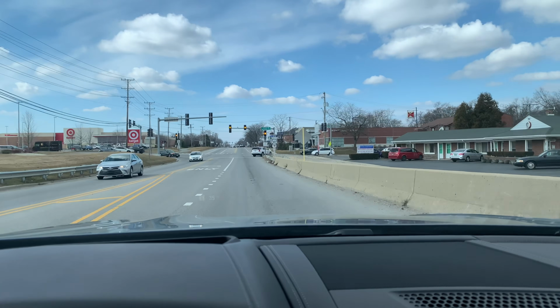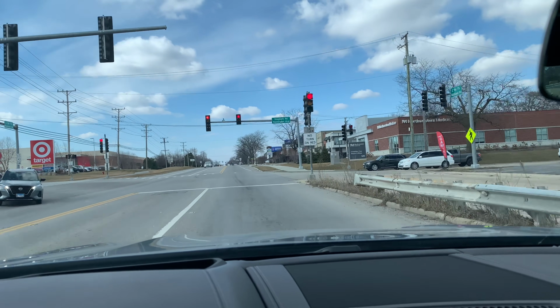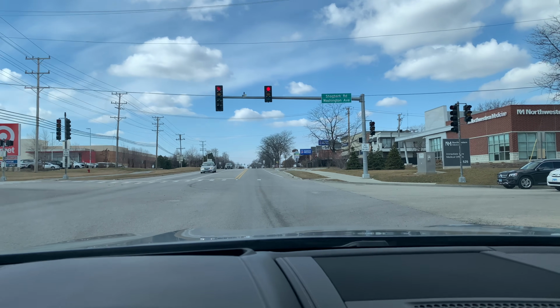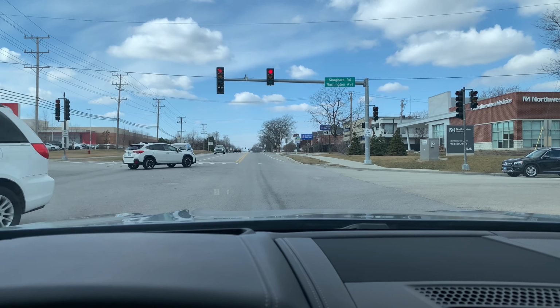Not only is the M8 Competition faster, a lot faster. So when I did that pull, the power was ferocious. And I don't know what it is, it just felt different than the M5. I don't know why. But the steering was really sharp. You don't get that with this car.